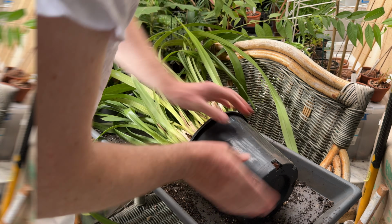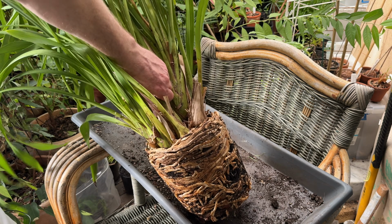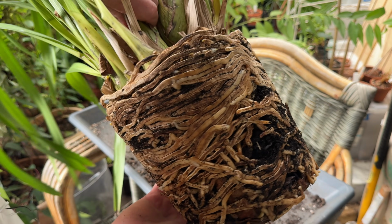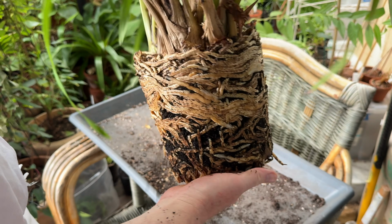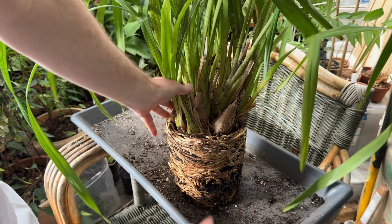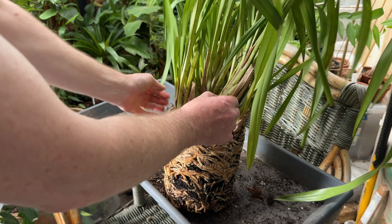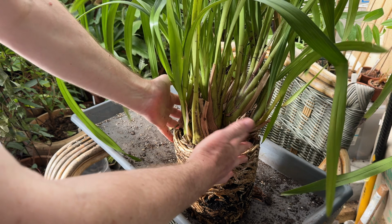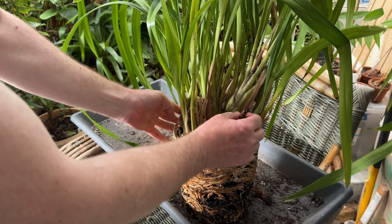Oh, there we go. Look at that root system. Oh my goodness, it is just all root and no medium. Well, yes, I could take off this dead back bulb, but you know what? I'm actually not going to, because that would involve chopping up the whole thing. And I think at this point, it doesn't really need it. It certainly will in a few years' time, but at the moment, I'm just going to leave that.